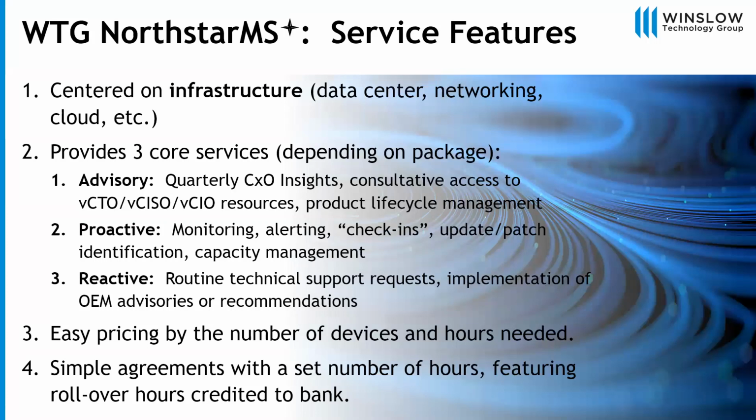Next up, and this is probably the most important piece of this and really core to the offering itself, proactive services. So that's monitoring and alerting, which you would expect. So we have a virtual NOC system where we can pull in SNMP alerts and all kinds of WMI stuff to keep an eye on network traffic and utilization, even temperature. Maybe you have a server room that keeps overheating.